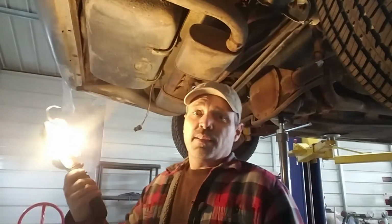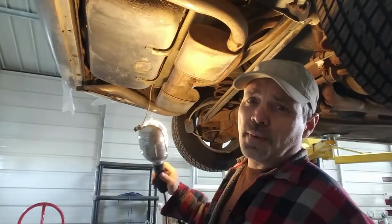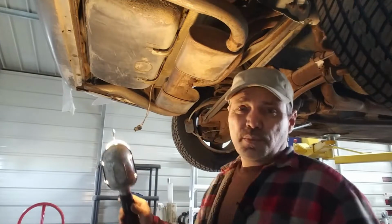Remember the Camaro? Remember the exhaust was stuck? Yeah, that's what's gonna happen now. We're gonna see if I can't take those bolts off. It's gonna need some WD-40.